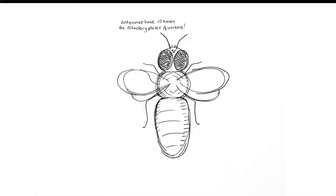Then compared to workers, they also have some things that help them do their job. Their antennae have 10 times the olfactory plates of workers. 10 times. We all know how great workers can smell, right? They can hover above a garden and be able to smell nectar that their sister gave them a sniff of a few minutes before. So drones have to be able to smell the queen's pheromones while they're flying looking to mate. So they have an incredible sense of smell.